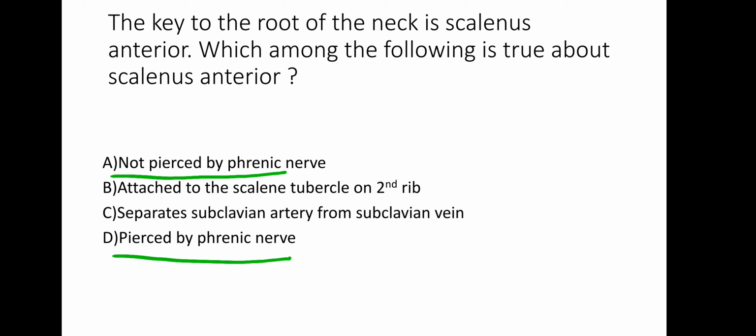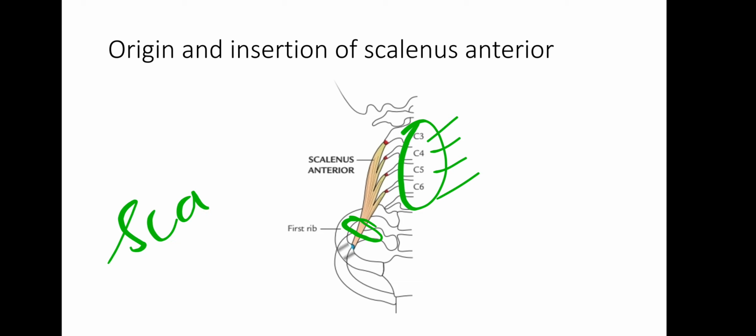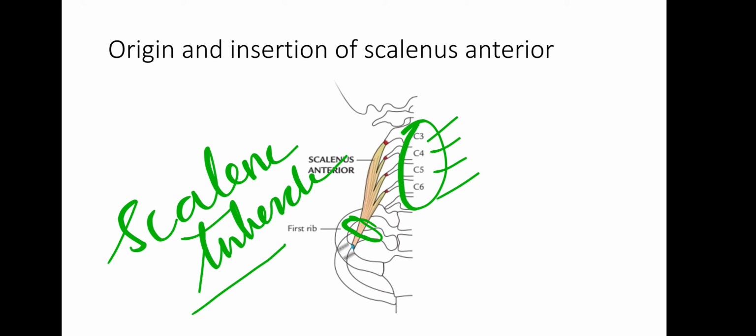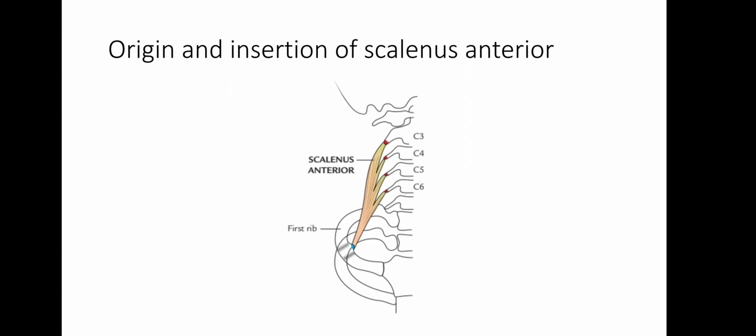So let us see a few things about scalenus anterior muscle. The origin is from the anterior tubercles of the transverse process of C3, C4, C5 and C6 vertebra, and the muscle has a slender tendinous insertion into the scalene tubercle of the first rib. Okay, so see the options here. It is not the scalene tubercle of the second rib, it is the scalene tubercle of the first rib, so that option is not true.